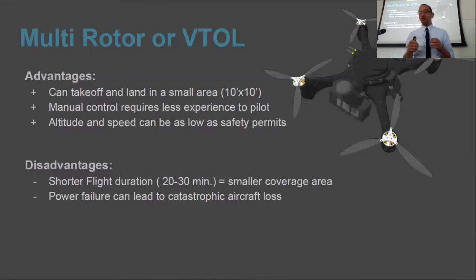Manual control requires much less experience. You've seen you can buy these at Fry's and the mall and everywhere else, and it is essentially the vehicle wants to try to maintain a very stable position without regard to wind and external forces like that. So, as long as you have some experience with it and you can translate your desire to the vehicle through the controller reasonably well, then you can keep it in the air, as long as you're paying attention.